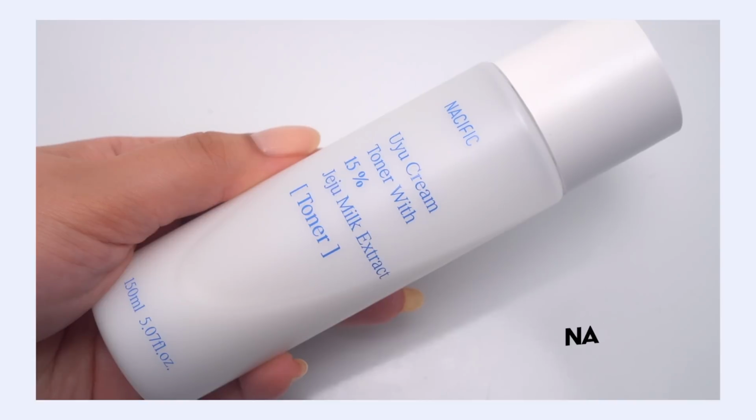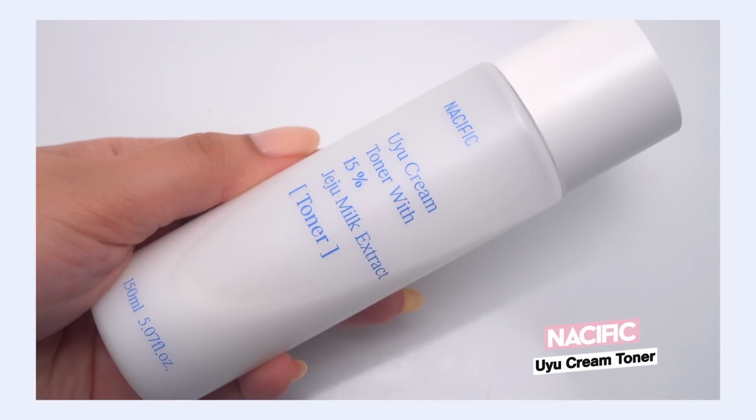And I tried quite a few different things. And there was something that I was like, yeah, I could get on board with this, but it just wasn't quite hitting properly until I circled back around to this product, which is the first February fave. It is the Nacific Uyu Cream Toner.